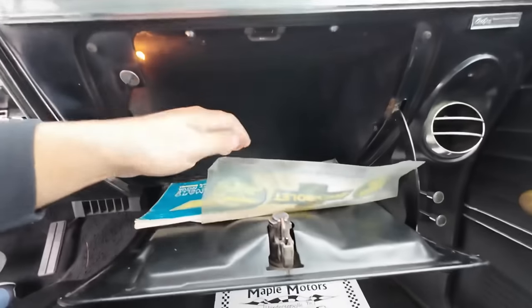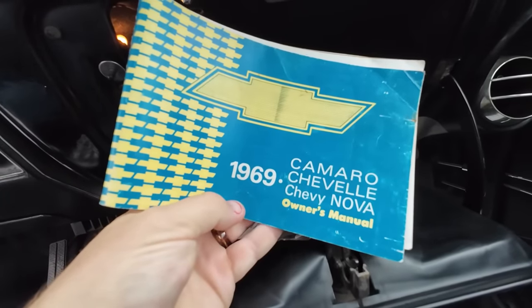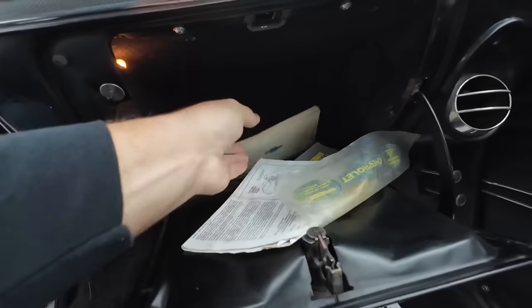What do we got in here? Some goodies. All right. That's cool to have. Sorry, I got paint on my hand.